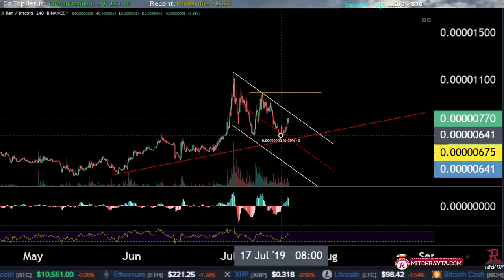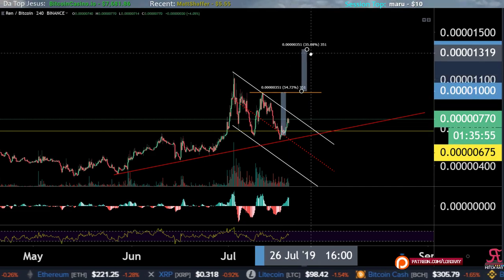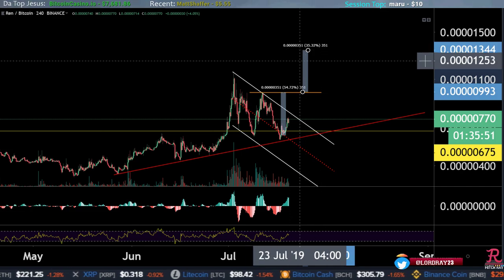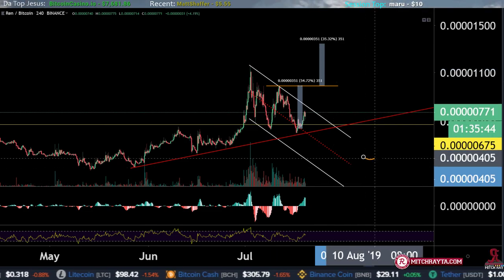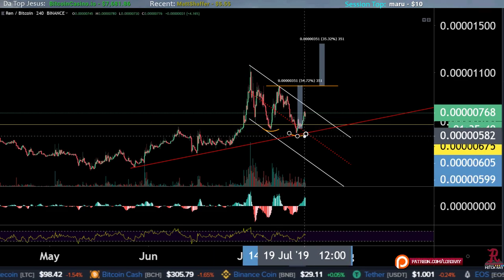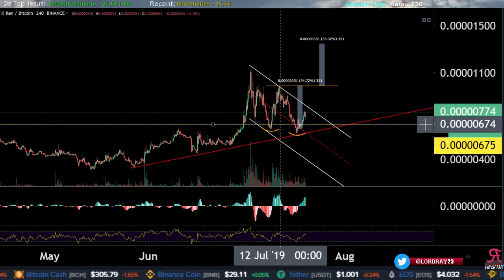Right, little double bottom. If it ever broke out of all that, then a measure move could be all the way up at 1,349 sats on Ren Connect. Potential double lower low double bottom, which inherently have better performance than your standard or higher low double bottoms. Okay, there you go. We'll see how it goes, right?